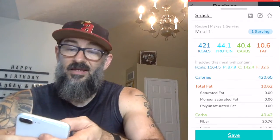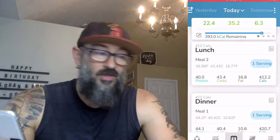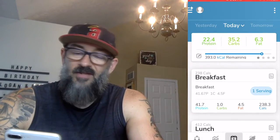So you can just add that in then as a whole meal, which I have already done. You can see here I've got meal 2, which was this one, which is a couple of wraps, some sweet potatoes. Then down for dinner, I've got meal 1, which is the other one. So instead of adding each thing one at a time, now I just select the recipe and add the recipe in. Even for breakfast, what I did is I've done the same thing. Even though I still make my breakfast in real time, I've still created it as a recipe.